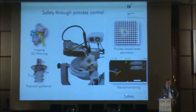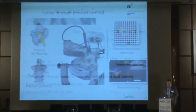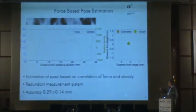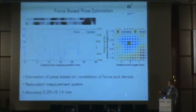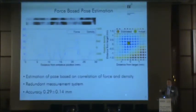So there are military people here, and I know in military redundancy plays a big role. To be able to cope with an error of one system, you bring in another system. This is what we do with a system called force-based dose estimation. When we drill a hole into the bone, you see here in the schematic, you see the bone, you see the drill bits going through the bone, and what we also see here is the force that the robot can read while the robot drills into the head. So we see this force over the path.